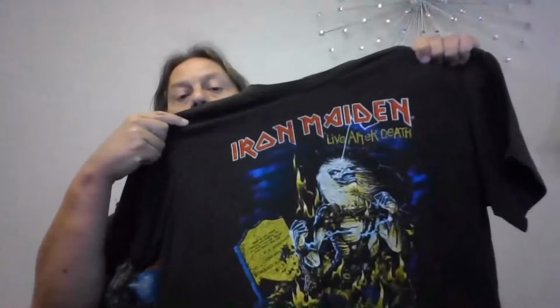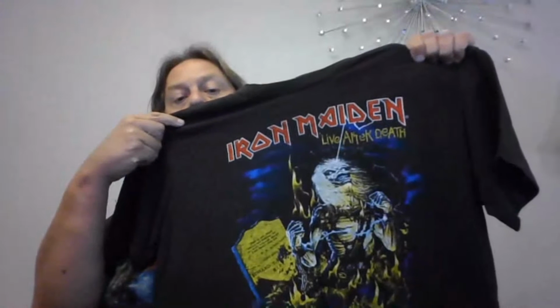All right. So here we got one. This is a Live After Death shirt. So that album came out in, I think, '85. So most likely this one is probably purchased on the Somewhere in Time tour in '86. I did get to see that one twice, I believe. Once early on in the tour in Pittsburgh in like January. That was a little scary. My buddy Chuck and I went to that show. Shout out to Chuck. He drove up from Cincinnati, and then we drove to Pittsburgh in January. Yeah, we're nuts. I admit it. But we lucked out. Weather wasn't bad.